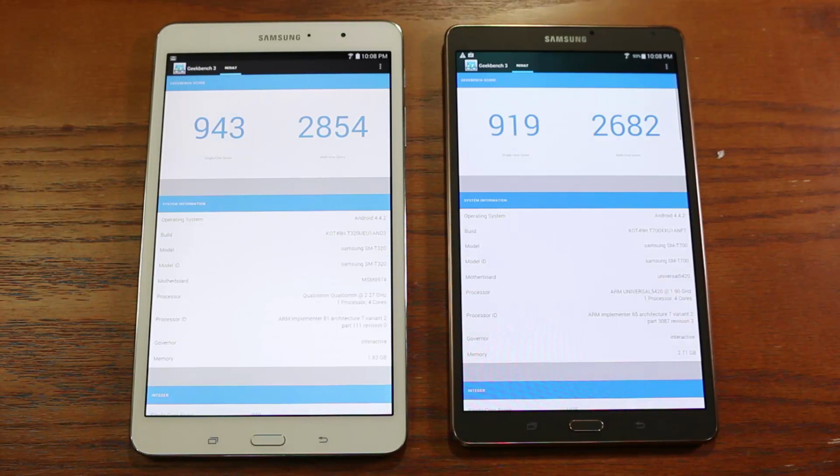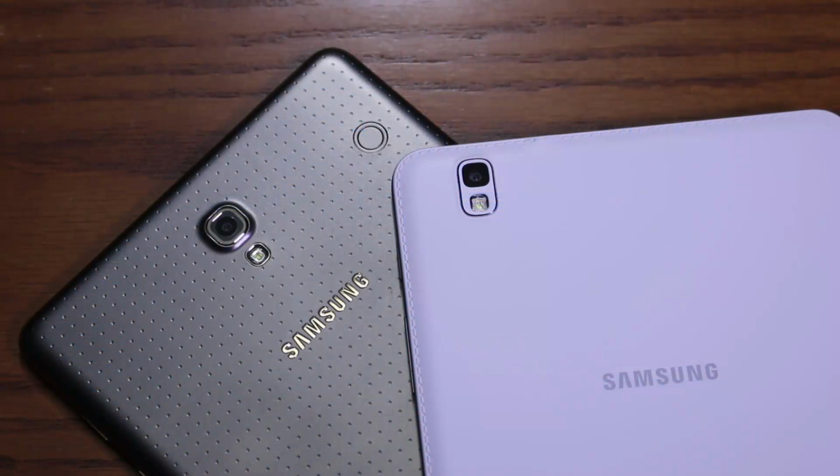Okay, so that's over. And if you look at these numbers, the Tab Pro seems to be faster than the Tab S. And the reason is because the Tab Pro is running the Snapdragon processor, which is in fact the better processor. But the Tab S is very close by. But again, as you can see, if you go with the Pro, you are getting a very fast tablet. If you go with the S, you're also getting a very fast tablet. So let's do a quick conclusion.